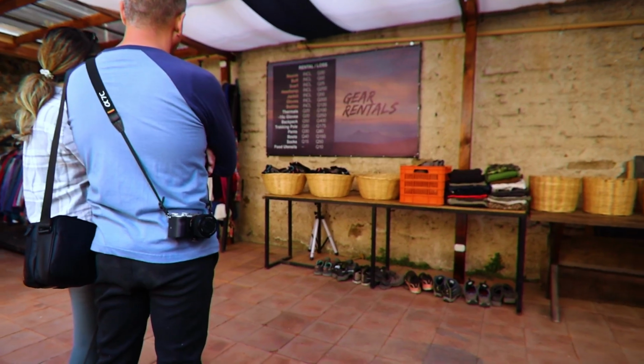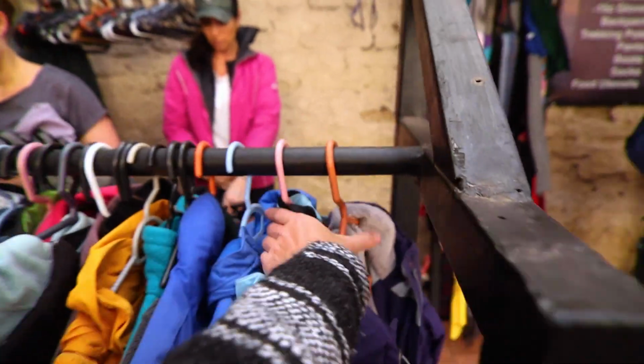So because Izzy and I travel full time, it's really hard to bring loads of hiking gear with us all the time. Thankfully the company we're going with today has some stuff we can rent.